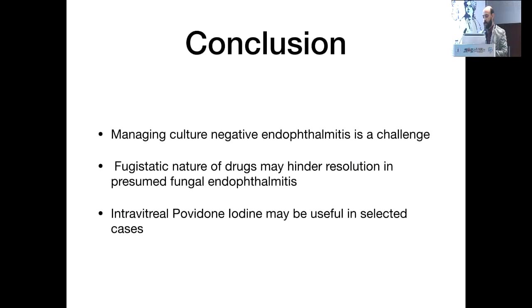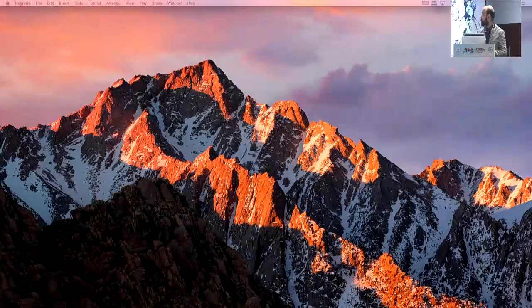So to conclude, managing culture negative endophthalmitis is a challenge. Probably the fungistatic nature of drugs may hinder the resolution of fungal endophthalmitis, and I don't know whether the panel has any experience with intravitreal povidone iodine. Thank you.